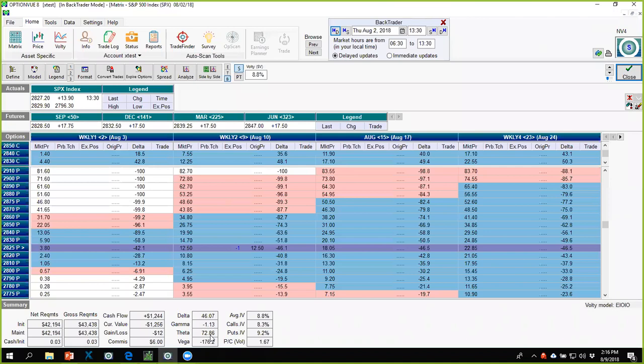It's because of the gamma. Now let's think about this. The market went up 13 points. What's 13 times 1.13? Because it's negative, this gamma number tells me that your delta will go down approximately 1.13 per point of the market moving up, and I get minus 14.6 on the delta. If I subtract that from 46.07, I get 31.38, which is almost exactly what it is.